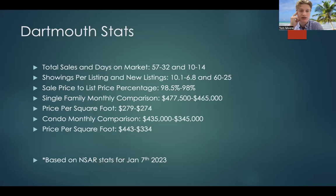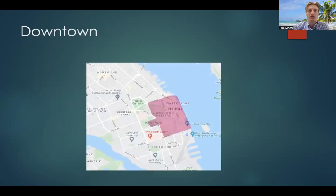Sale price to list price percentage, we saw 98%. Single family monthly comparison was 477,000. Now it's 465. Price per square foot was 279. It's now 274. And the condo monthly comparison was 435,000, descending to 345,000. Price per square foot, we saw it at $443, and then it went down to $334. It's kind of a cool, I guess, numerological reverse there.